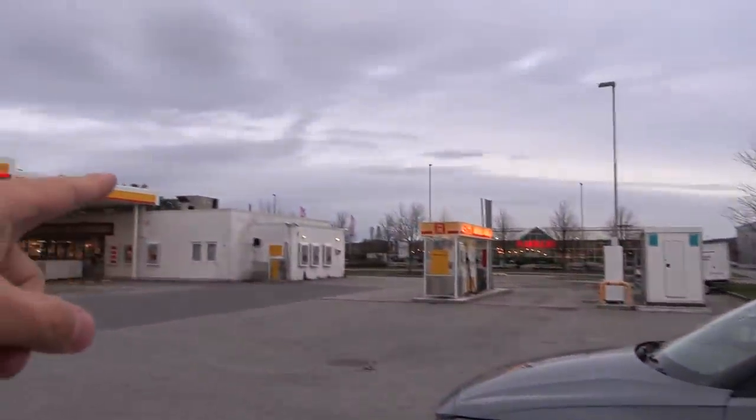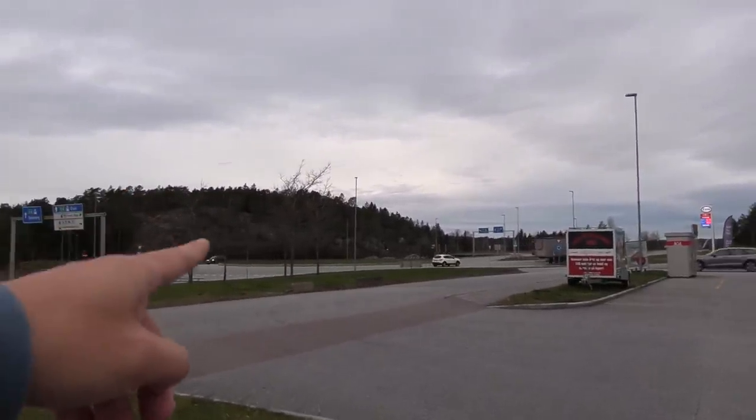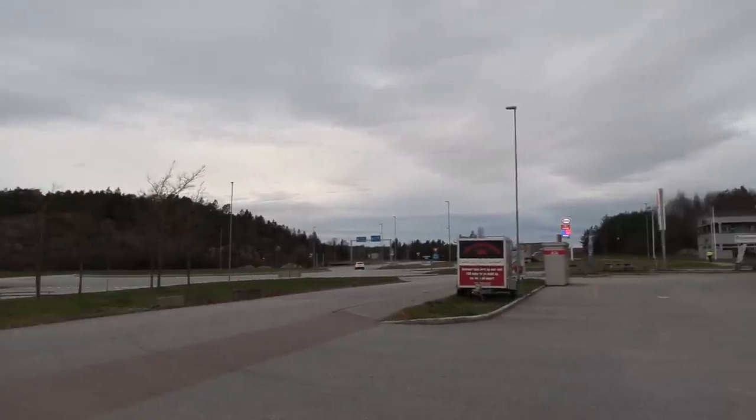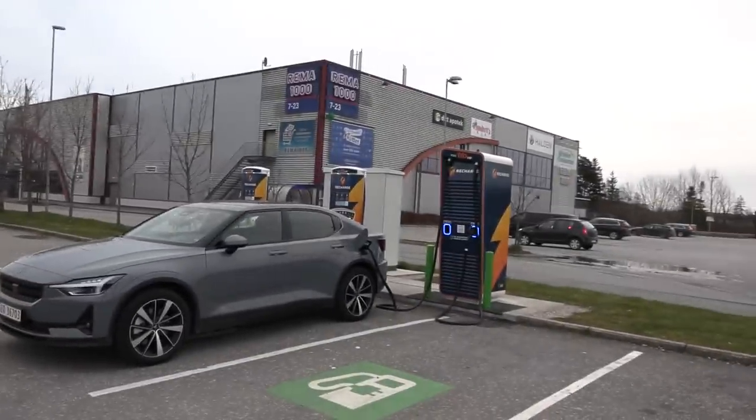There's plenty of chargers over there. But this, you see, this roundabout? When I did the 1000 kilometer challenge on the Norway route, I would drive here and then turn back and go that way, where the white car went. So this is actually pretty cool that we have a pit stop right here.